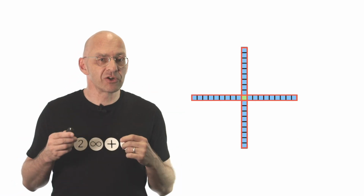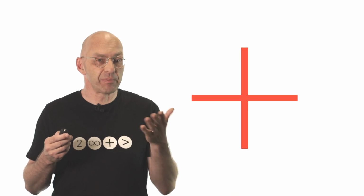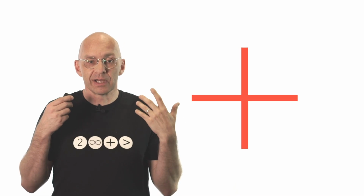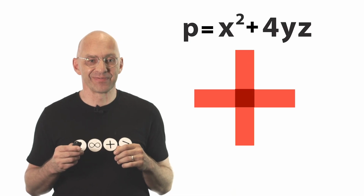However, conceivably, in general, there could be a few such straight crosses, right? Apart from this basic straight cross, maybe there's also a straight cross like this, or one like that. However, it turns out that only the basic straight cross ever occurs. And here's how you can see this.